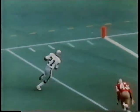Cliff Branch believed that he could beat anyone deep on any play. Cliff would always come back and he'd tell me, Coach, I can beat him deep. And he'd tell Kenny Stabler, Snake, I can beat him deep. And sometimes he would say it while they're playing the national anthem. I mean, he would say it, and we haven't even played yet. How do you know you can beat the guy deep?